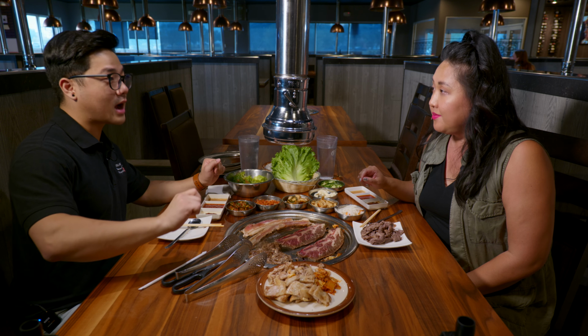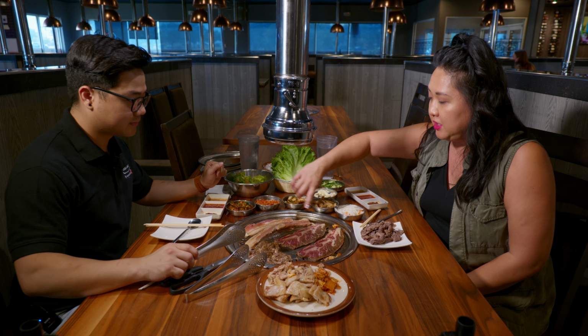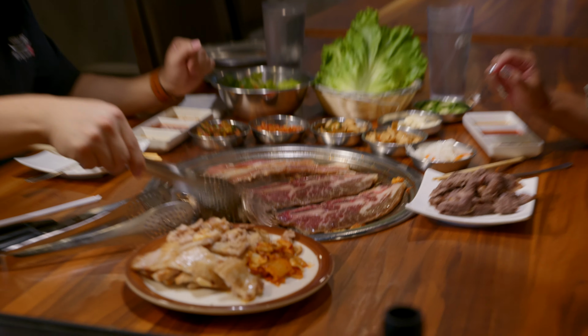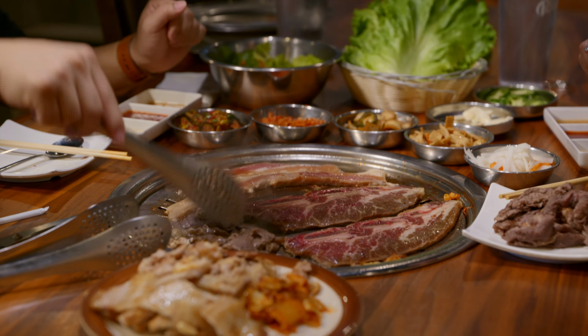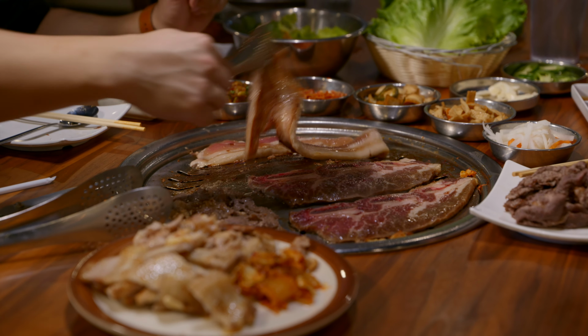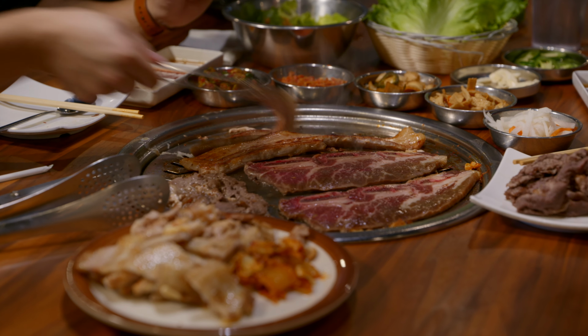They put it all the way high, and then once you start with the marinade ones, it burns a lot faster. Yes. We can already see all the different marinades and juices coming out of the meats, and the grill is getting a little bit messier. Yes. So the best recommendation is to just call your server out, and they will switch it off for you.